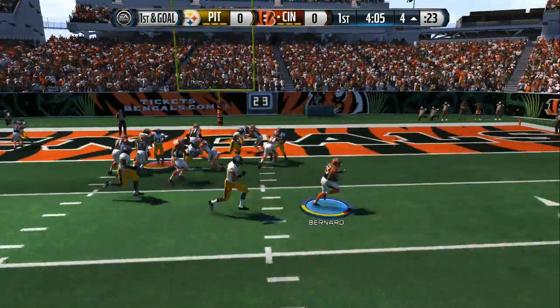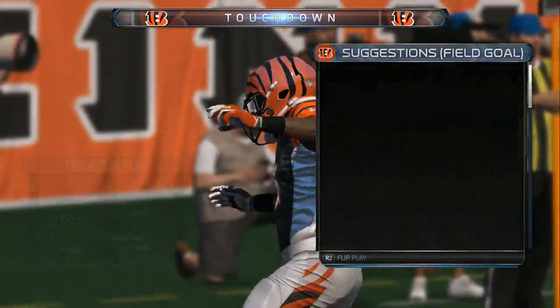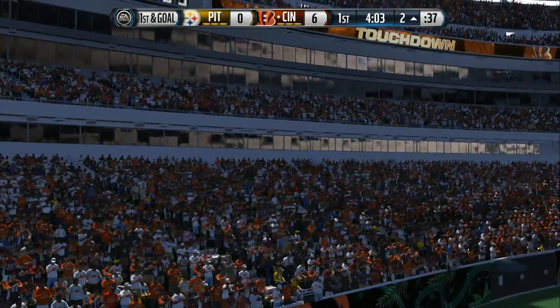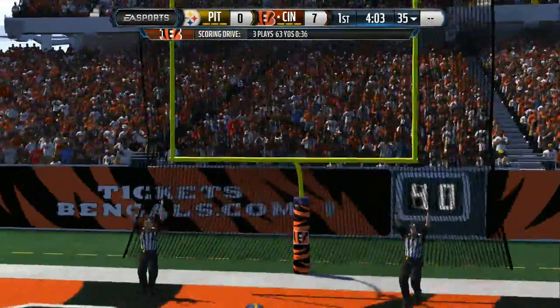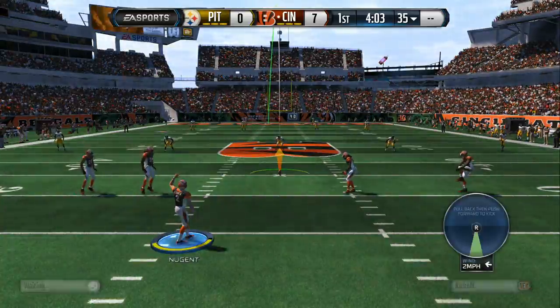First and goal, Dalton. Handoff. Runs it across for the score. Touchdown. I'd say this run by the offense is just arrogance. They just say, you can't stop us. And they lined up and just shoved it down the defense's throat. Nice run there on first and goal for the touchdown.